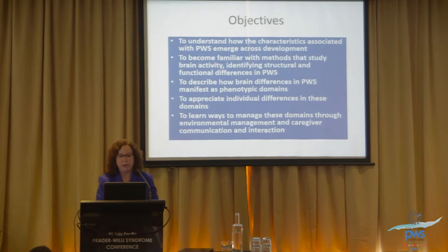So the objectives today are to understand how the characteristics associated with PWS emerge across development, to become familiar with the methods that study brain activity to identify structural and functional differences in Prader-Willi syndrome, to describe how brain differences in PWS manifest as phenotypic domains, to appreciate individual differences in these domains, and to learn ways to manage these domains through environmental management and caregiver communication and interaction. And there's no way I'm going to be able to do that in 20 minutes, but I'm going to try really hard.